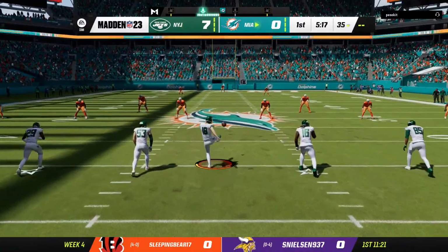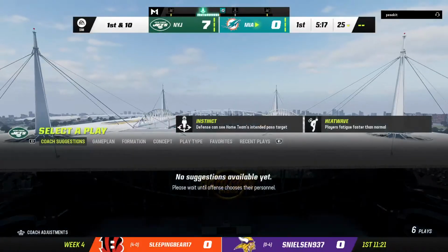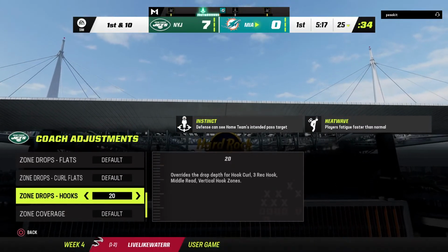Here's Johnson set and ready to kick this one away. And a fair catch signaled for and taken successfully. Dolphins take over first and 10 at their own 25-yard line.